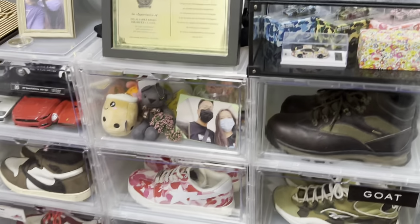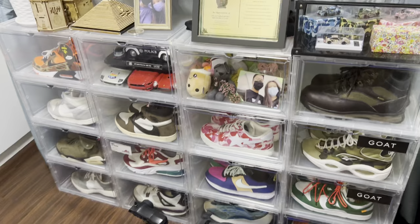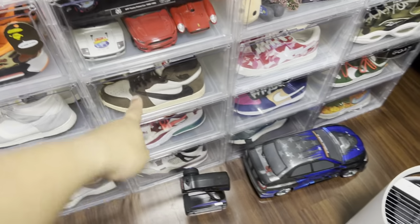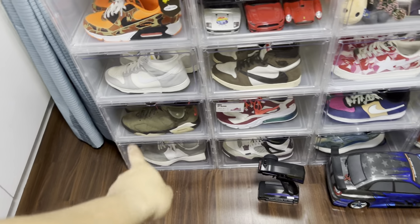And for those who are curious, here's what my sneaker collection looks like now. For those who are wondering, those are wraps. I think a couple of those are wraps as well.